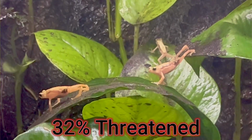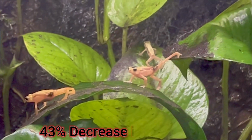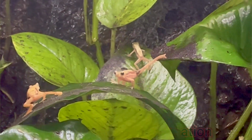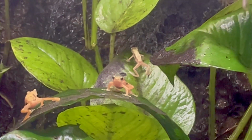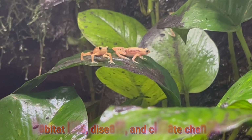A study from 2004 found 32% of species were threatened and 43% were seeing a decrease in population, and many have gone extinct since 1980. In recent years, habitat loss, disease, and climate change are most responsible for population decline.